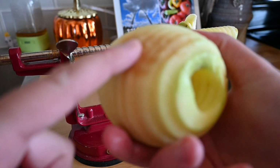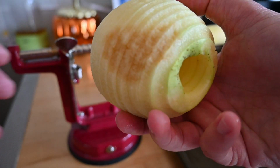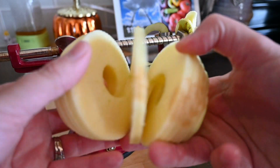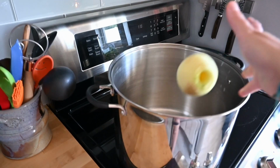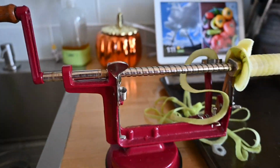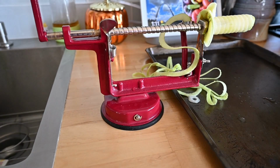It's there. We bruised several of them because we dropped them out of the car yesterday. They're fine. Yeah, so then I just take this and I'm gonna throw it in my pan. And that's that. Now we just have to do this for like 20 some more apples.